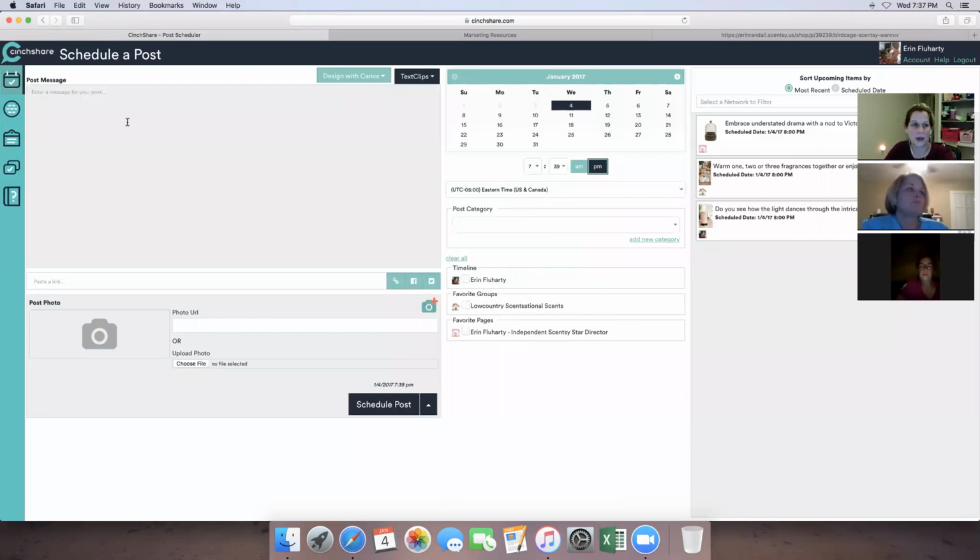You're going to see that you have this big space for posting your message. You're going to have a space for choosing your file that's going to attach to that message. You're going to have a place to choose the date that you want to post your message on your wall or on the group or on the page. You're going to be able to choose your time, and whether it's Eastern time or Pacific time or however you want to choose it, there you go.